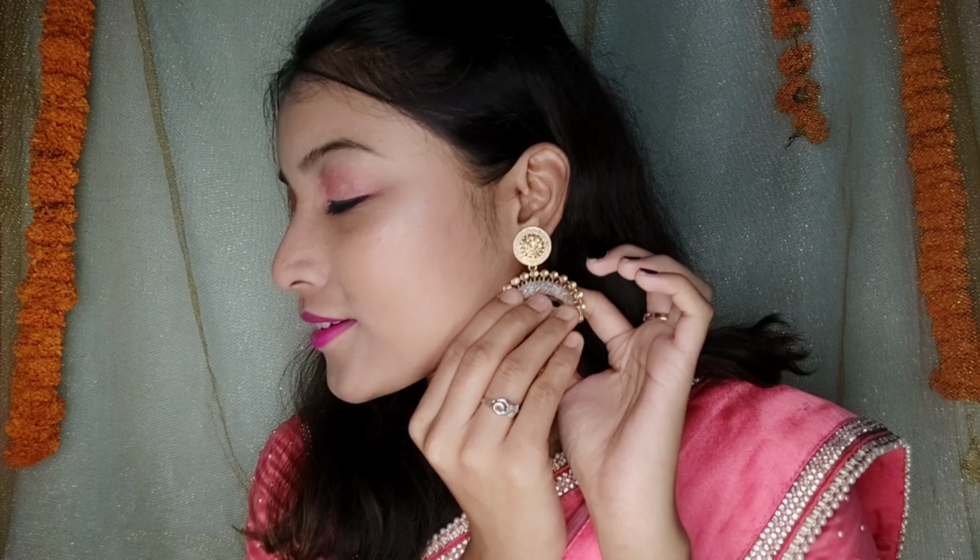And here is my final look. If you want, then you guys can add a bindi also, but I like it more without a bindi, so I haven't added any bindi here.